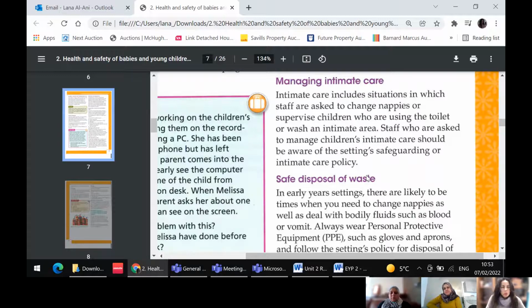So what should you do when you do this type of work? When you're that close to the baby, changing their nappies for example, you need to follow the guidelines of the organization, of the nursery you're working in. It's very important. You need to follow the policy and procedure, and also safeguarding and the intimate care policy. Whatever the policies are, you need to follow them. If someone says that's a terrible thing you've done, you can say, you know what? This is from the policy and procedure. I didn't do this off the top of my head. So you are safe, the child is safe. You always follow the policy and procedure.